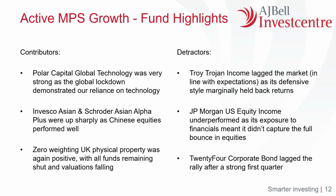Another area that's helped is the avoidance of the UK physical property funds, which has been a tactical asset allocation from day one of the active portfolios. Now, this was formed on the back of our concerns of unfavourable risk-reward dynamics in that sector. And secondary to this is the liquidity concerns. So instead, we favoured exposure to absolute return. Now, given the weak market backdrop for property and the fact that these funds have remained suspended firmly in place during the recent quarter, avoiding this area has certainly helped returns.